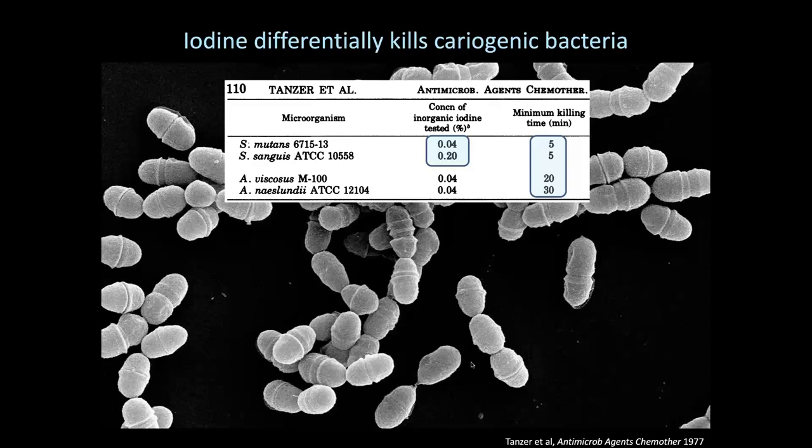But he did this work in 1977. It was published in 1977. That really, where he showed that Strep mutans as opposed to non-cariogenic streps, and Strep mutans as opposed to other oral dental plaque bacteria that do not cause caries, it kills it at lower concentrations and it kills it faster. So they just checked after 5 minutes, and then they used lower concentrations versus higher concentrations. So it kills caries bugs faster and at lower concentrations.